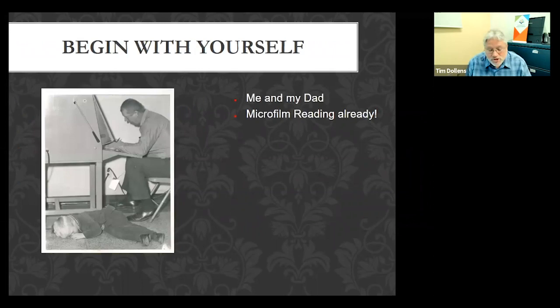obviously with genealogy, you're going to begin with yourself. If you look in this picture, you'll see a picture of me and my dad. What's funny about this picture is I didn't know it existed until I started doing genealogical research as a teenager. I went down to the local Mexico Ledger office and they had a file on me because my dad ran for an office once. My dad was the very first treasurer of the local bricklayers union.